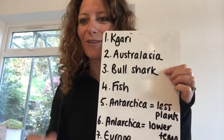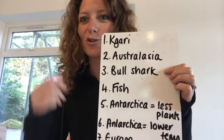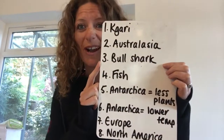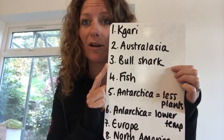So remember the little rhyme that I gave you last week? Australia is a country in Australasia. That should help you remember it. Okay, question number 3. What was the name of the terrifying animal that lives in the sea off Fraser Island? That is a bull shark.